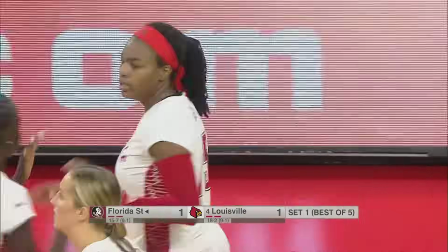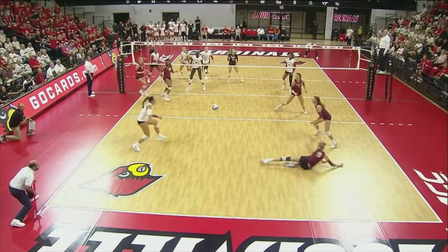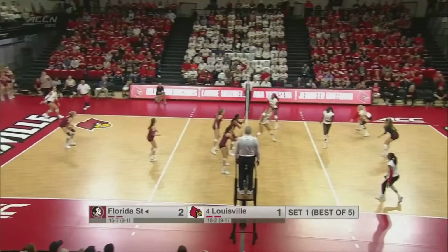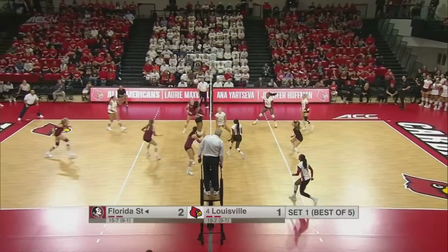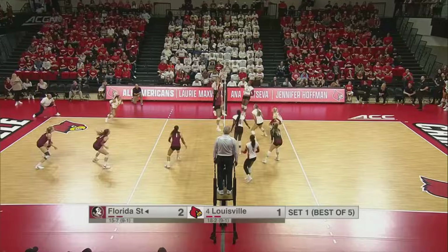Here's another attacking error. It's been 3 attacking errors so far in this opening set. This one from Aiko Jones. You see a terrific dig there for Florida State from Audrey Rothman. An overpass, but the Noles can't do much with it.